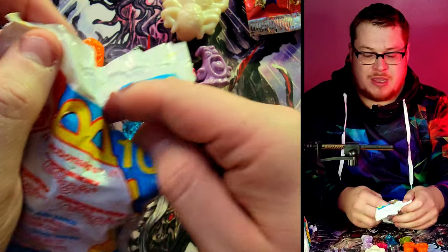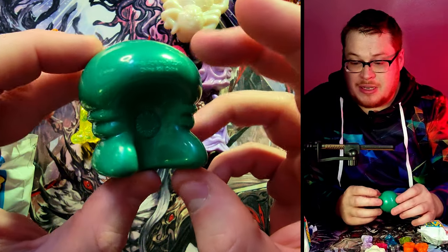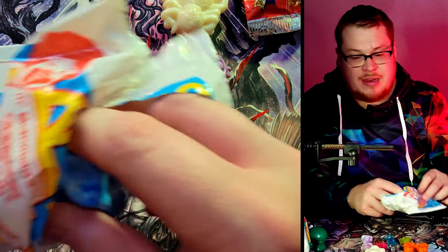Speedy and Fangs is what we're jumping into next for the Mickey D's. Let's pull out the big, bulbous-headed Speedy first. Holy crap. He is a big sucker, man. He is awesome. Nice green. Nothing too crazy again. But let's see what we got in here.